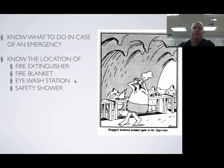And that's in the back of the room, in the dead center of our lab. You can see it. It's a big yellow station that says eye wash station on it. The safety shower is right above the eye wash station. So if you need to use the safety shower, it's directly in the same location as the eye wash station.